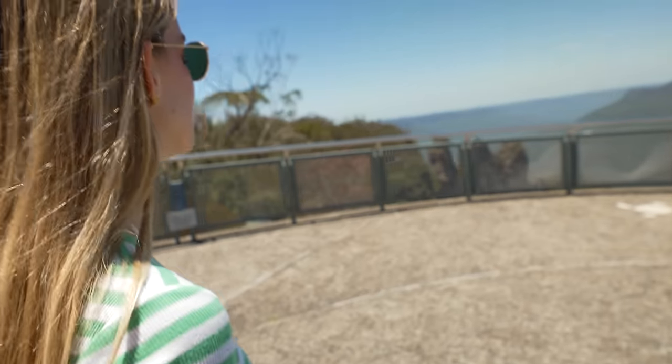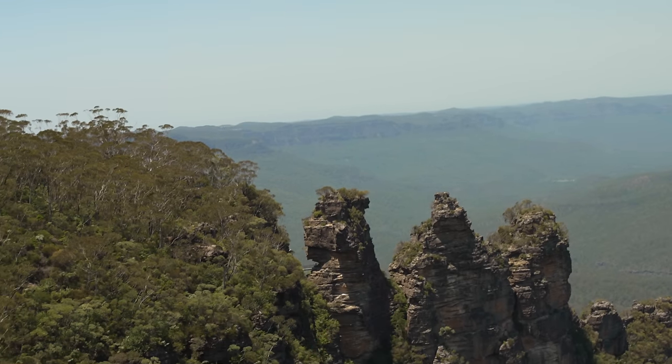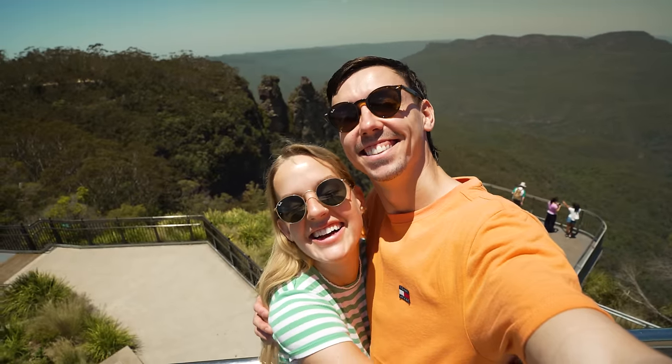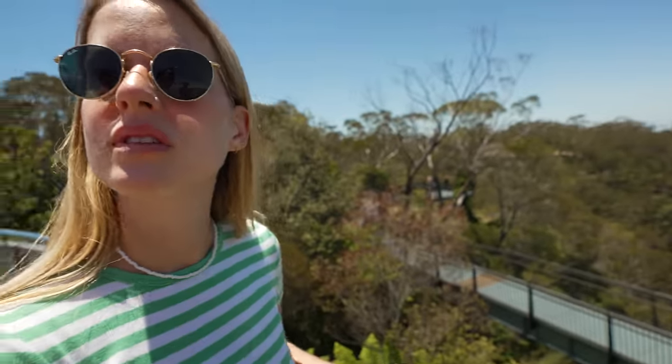Oh, wow, they're so close. So these three points here are the Three Sisters, and there used to be more, but now there's only three left. That's really cool. Didn't he say they're considered sacred by some people? Yeah. Some of the, I guess, Aboriginals?